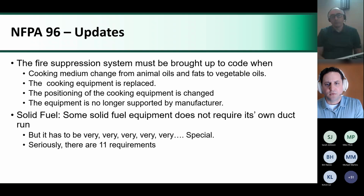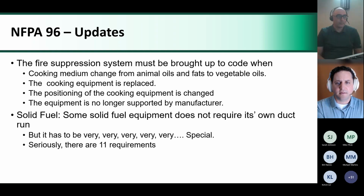There are a few updates with regards to fire suppression. Basically, they say whenever there are changes to cooking appliances or cooking mediums, we need to update the system. That's simply because as the system was designed and specified, it has very specific nozzles, flow points, and things like that for the equipment underneath it. And if you change out equipment, that can significantly change the performance of the fire suppression system and essentially make it so it's not functional in the event of a fire.